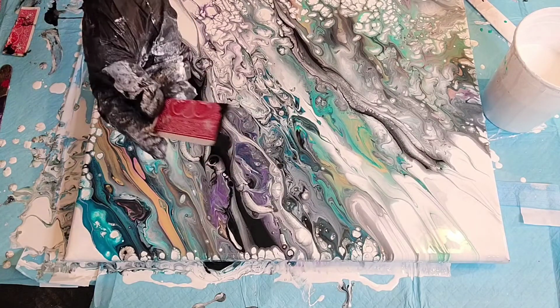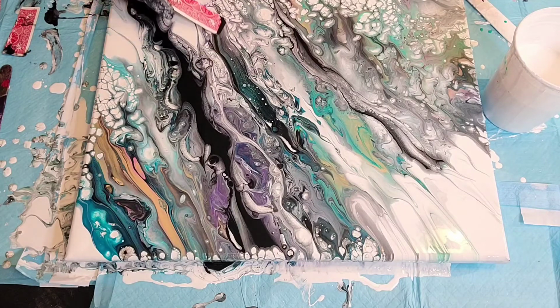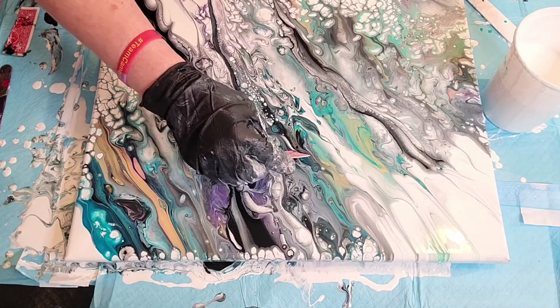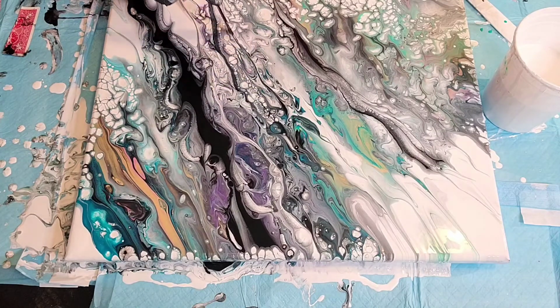I start out with my swipe kind of tilted, kind of to the side, and then I end up going more flat with it. And that way it gives kind of a pointy beginning. You don't get that flat spot there. All right, I'm real interested to see how this dries, because I know that some more of that cloud effect is going to come back up through.